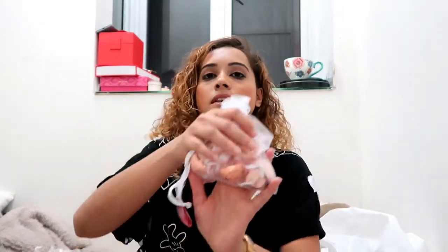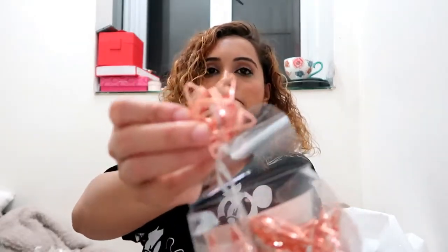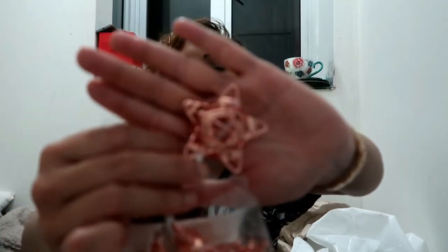There are two things actually, which are not part of my concept, but I bought them because I really like them. These bells, and this star. I wanted more green and white with a little bit of red and a little bit of metallic, just silver or gold. But I like them. I guess I can use these even otherwise. I think this is it from Bed Bath and Table.